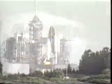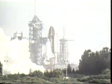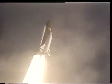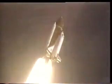For main engine start, we have main engine start and ignition and liftoff. Liftoff of STS-7 and America's first woman astronaut. And the shuttle has cleared the tower. Roger, hello, Houston. Mission control confirmed roll maneuver starting.